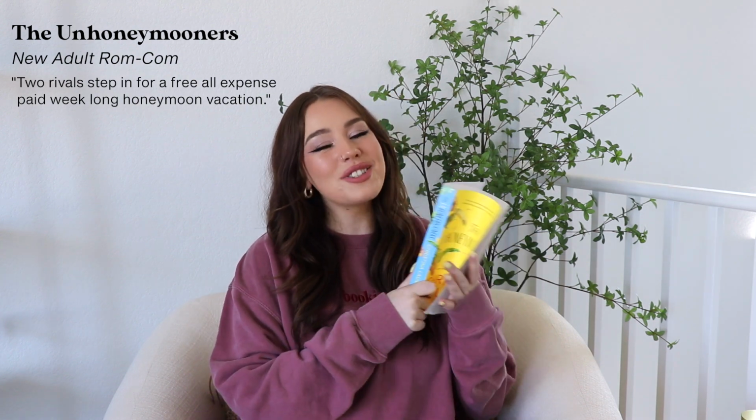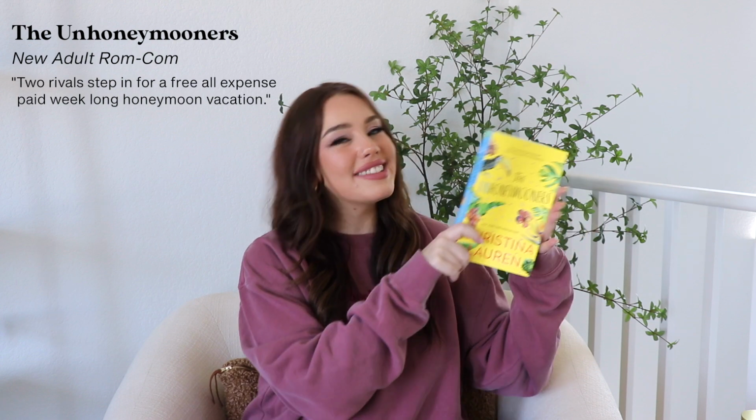This is another super adorable enemies to lovers rom-com, and this book is truly hilarious. This book is about two rivals that end up having to go on a free honeymoon vacation together. So I'm sure you can just imagine the chaos and antics that ensue. It's a super easy read. It's really, really cute.